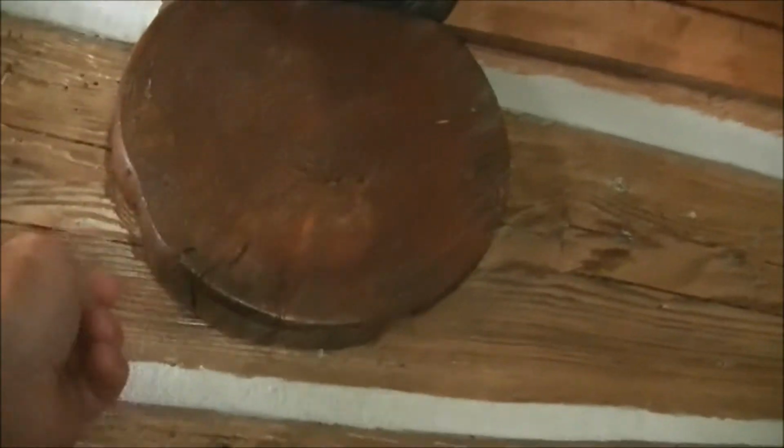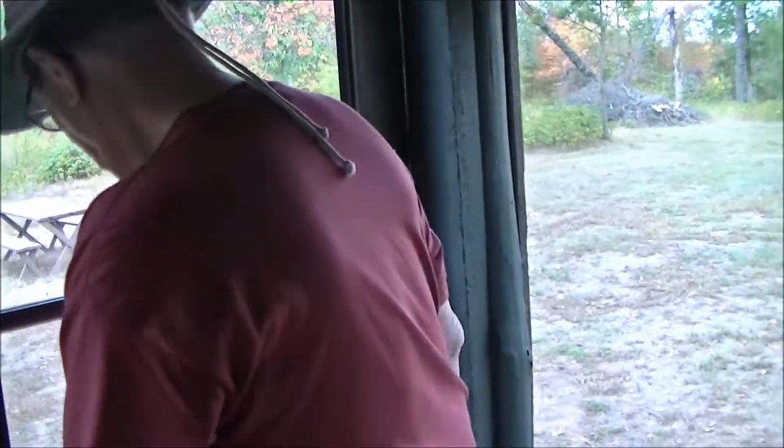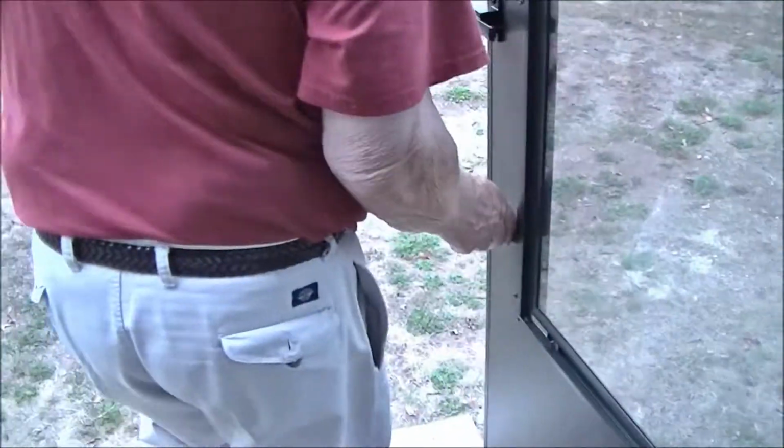You added something here. What is that? Well, that's part of the building. Really? I'll be darned. It's just a building technique, I guess you'd say. It isn't a Norwegian design. That's an old Swede design. Oh, we won't go there. Okay.